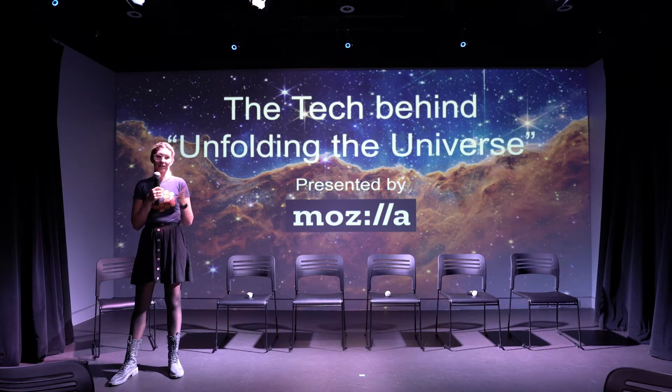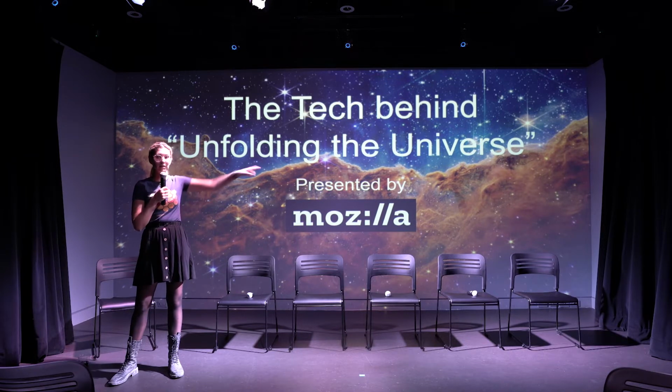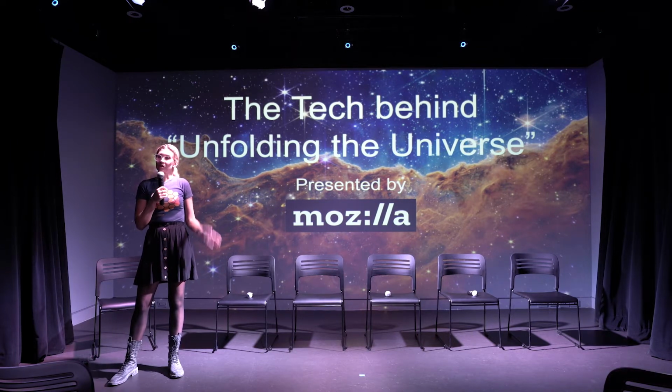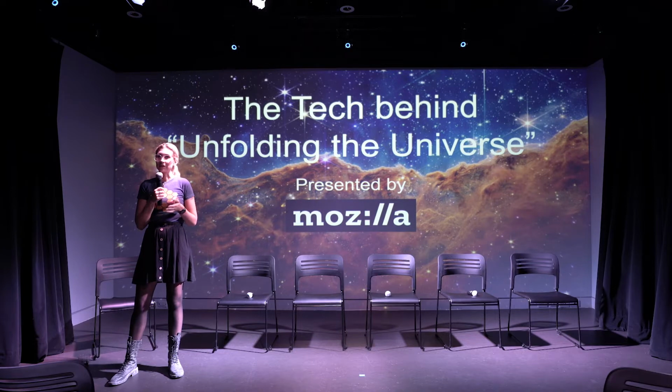Since the first images came out, we created a second virtual reality world of the Cartwheel Galaxy, which you can also see on the computers over here. Basically, we just wanted to commemorate the launch of the James Webb Space Telescope with that work and the humans behind it, and we wanted to reach as many people as possible.